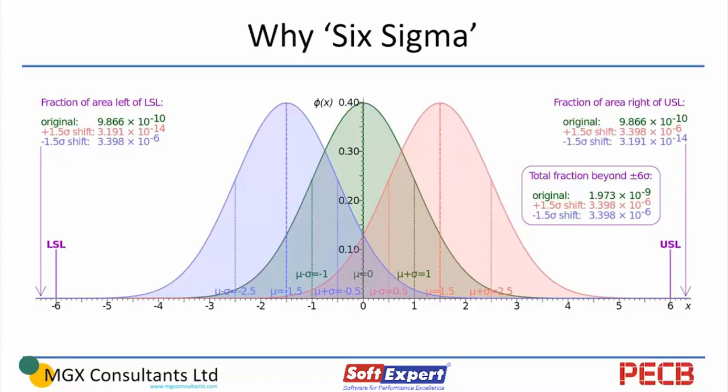Like I said, I don't want to go too far into statistics at this point, but I just need to state those things. Hopefully the slide shows that graphically a bit more clearly. So if your population is drifting, as you can see by the blue and the pink bell curves there, and you can retain that within plus or minus 6 standard deviations, you will get 3.4 parts per million rejects or defects per million opportunities.